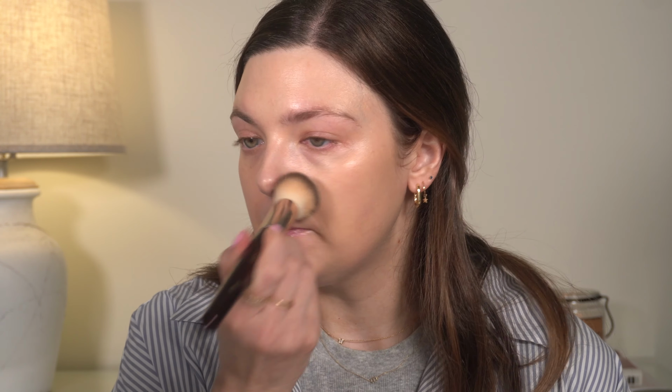And this one, I would say, gives pretty decent coverage, honestly, for a skin tint. It's not a full coverage or anything, but it's a decent light medium coverage with just one layer. It's a beautiful, beautiful product.